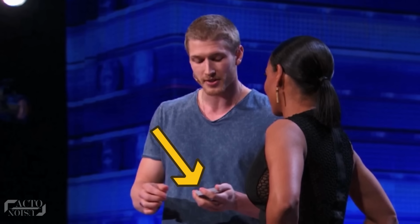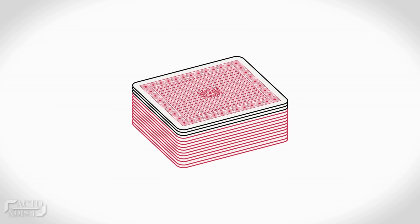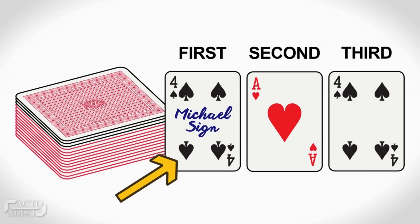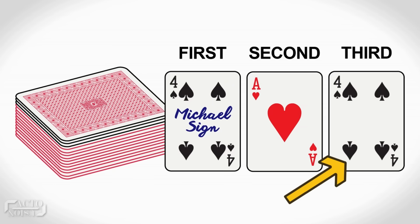Yes, it was a prearranged deck, and in some cases, the magician shuffles the whole deck except the first 3 cards on top. So the top 3 cards on the deck form the key to this trick. Here's how the 3 cards are arranged on that deck. The card on the top already has Michael's signature on it. The second card is an unsigned Ace of Hearts card meant for Mel's signature, and the third card from the top is an unsigned duplicate Four of Spades card meant for Michael's signature.